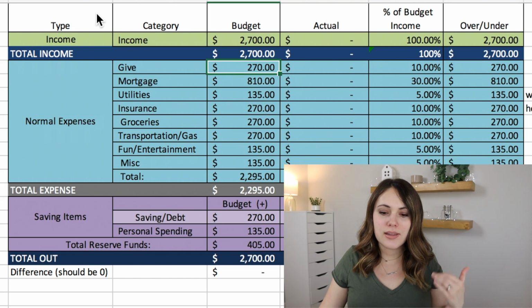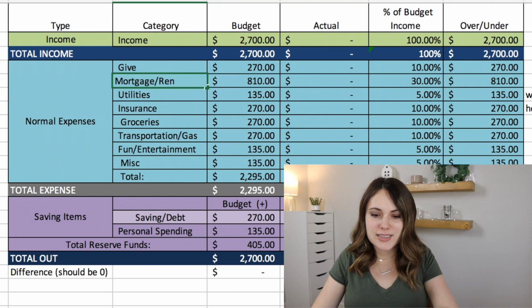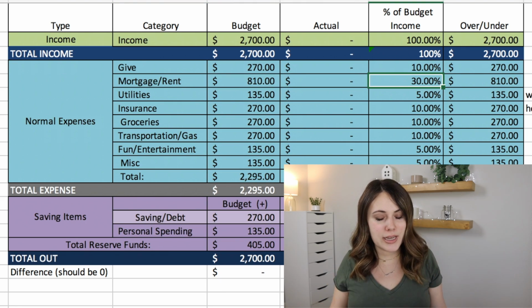The next line item that we have is a mortgage, or rent. And that is going to be $810 a month, which is about 30% of your take-home pay.